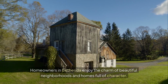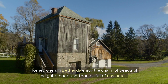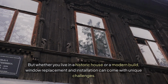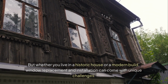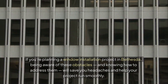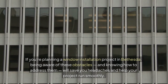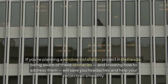Homeowners in Bethesda enjoy the charm of beautiful neighborhoods and homes full of character. But whether you live in a historic house or a modern villa, window replacement and installation can come with unique challenges. If you're planning a window installation project in Bethesda, being aware of these obstacles and knowing how to address them will save you headaches and help your project run smoothly.